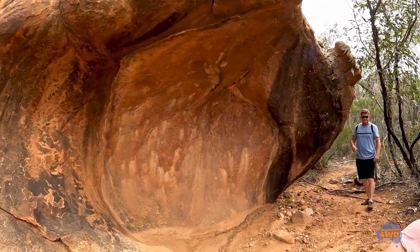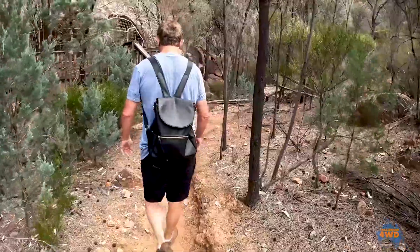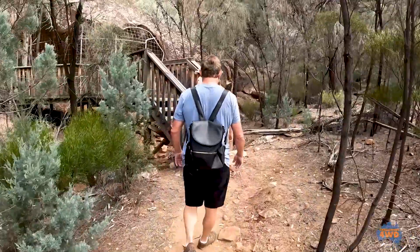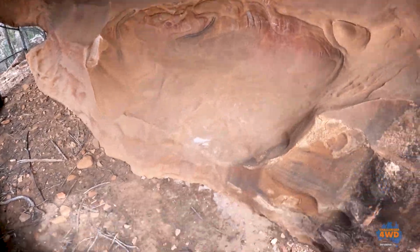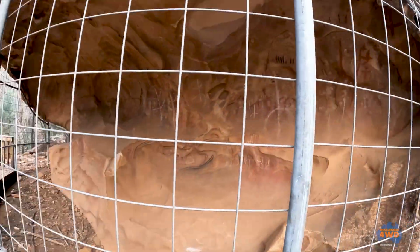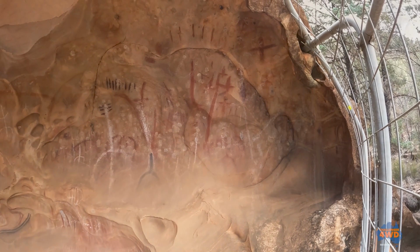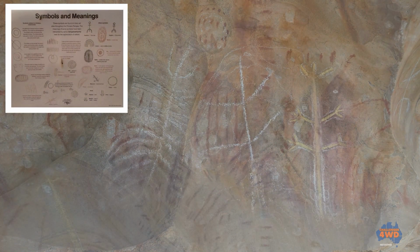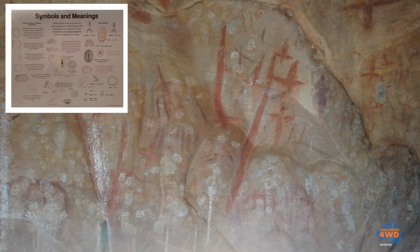When you reach this massive rock, you're only about 200 metres from the site. So we've got an arrow there, we know we're going the right way. They've got mesh to protect it, but you can still get your camera through. The art is well preserved. It's been done in charcoal and white and red ochre, and it's thought to be 5,000 years old. It depicts the creation of Wilpena Pound.